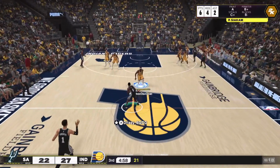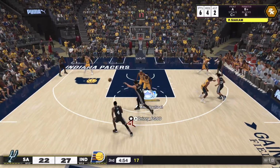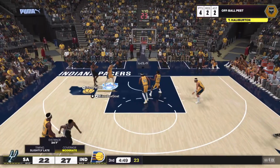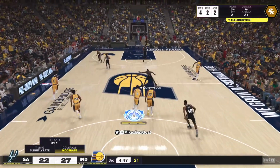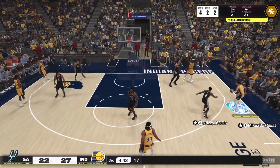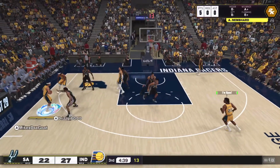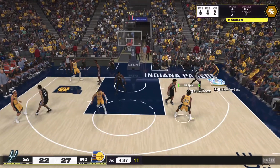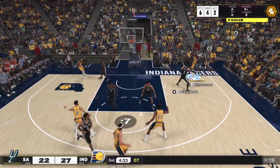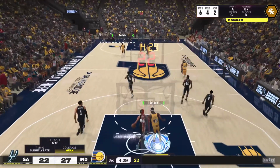And Fox has got the ball here for San Antonio. It's a 5-point game. Pass to Wembanyama. 3-pointer. And it's Fox missing. Now the Pacers with it. 5-point lead, biggest of the game. Nembhard outside. Now Siakam. Spins. Baseline jumper. The rebound by the Spurs.